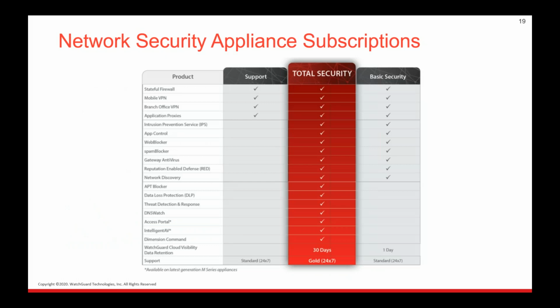Another common question is, what security appliance subscription do I need to use a VPN? So again, back in the old days, we had a lot of different subscriptions. We've simplified our licensing model. So now any Firebox that has a valid support agreement has VPNs available to it and the maximum number of VPNs that that device will support. Some of the features that we'll talk about in a moment here are only available in the larger package of Total Security Suite, specifically Access Portal, DNSWatch, and TDR.